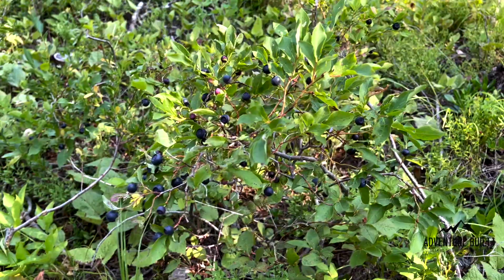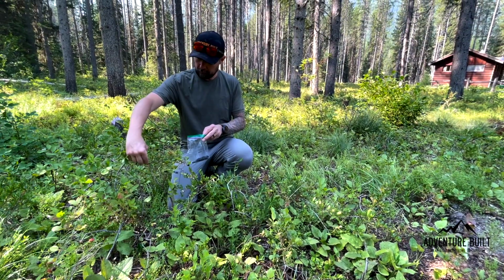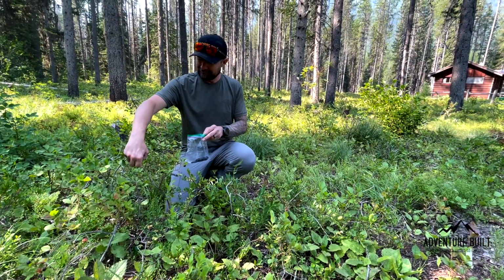If you've never had huckleberry, they're absolutely delicious. They're like a little bit of a more tart blueberry. You pick them right off the plant and eat them fresh. Delicious.